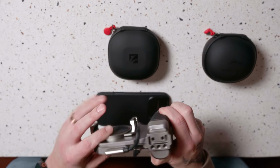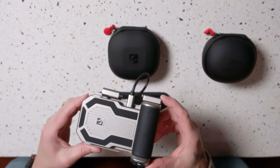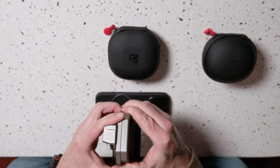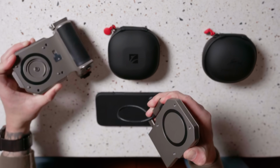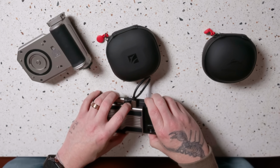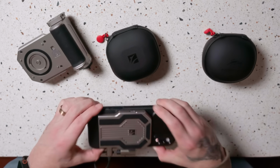First and foremost, we have an Arca Swiss plate built into the grip down here on the bottom. Now, this might look like an all-in-one piece, but the SSD actually pops off like so. And you can actually use this without the grip if you just want to have a more lightweight setup, because it is MagSafe and it just goes right onto the back of the case like that.